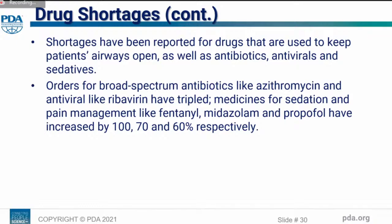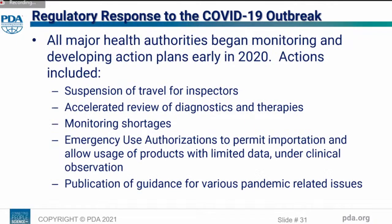Of course, the regulators have had to deal with this situation too. And very early in 2020, all regulatory authorities around the world had to start taking action. Many of them suspended travel for inspectors early in this process, and in some cases have continued to suspend travel for inspectors. They have accelerated the review of diagnostics, therapies, and now vaccines, but that has also put a challenge on the review of other products.